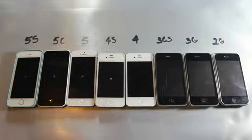Although all devices on iOS 7 shut down at the exact same time, which makes me think, what did they change? And in a second here, they should all be turning off at the exact same time.